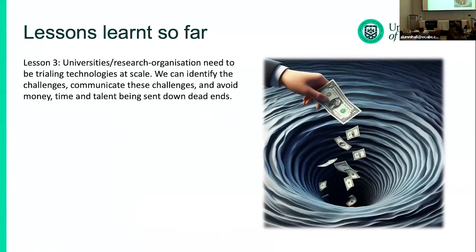And then I suppose the third lesson that we've taken from it is that I think there's a really unique and underutilized role for universities and research organizations to be trialing technologies at significant scales. You identify different problems when you work at those scales, as I've said, and because we can identify those challenges and we're in a position to openly communicate those challenges, I think there's a real opportunity to avoid money, time, and talent being sent down dead ends in a way that perhaps the startups who are doing very similar activities to us probably can't communicate quite as honestly or as clearly because of the very sensible but very different incentives they have for their work.